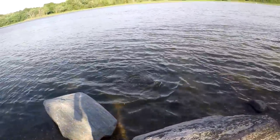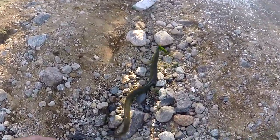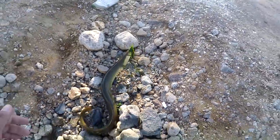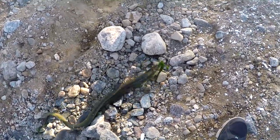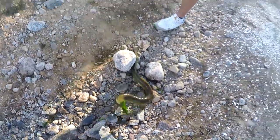Wow, dude, we got our cut bait for the day. This is an American eel. Look at this. Oh, dude, this is a gigantic American eel. Mister, we got our cut bait right here, guys. This is going to be cut bait. Good cut bait, man.